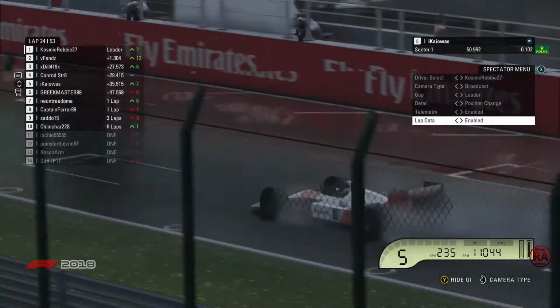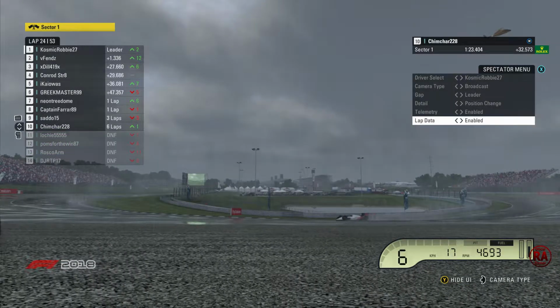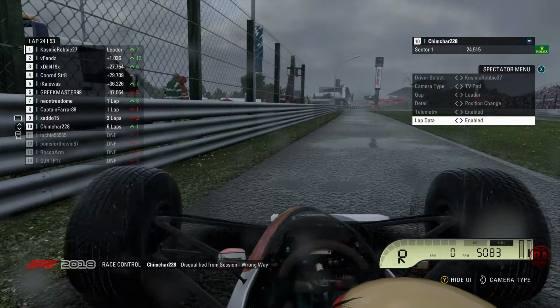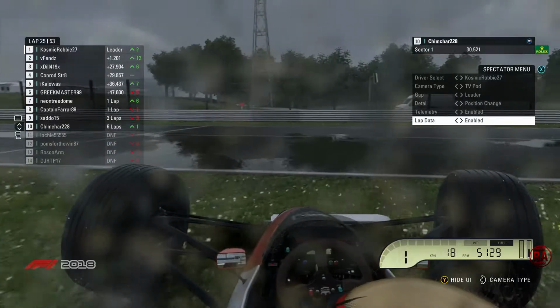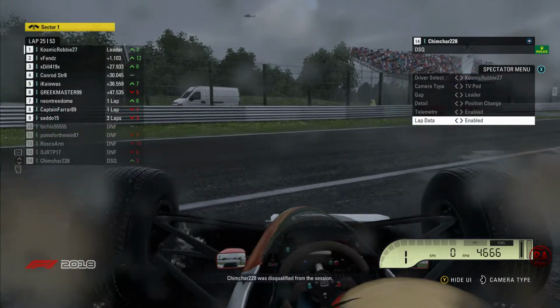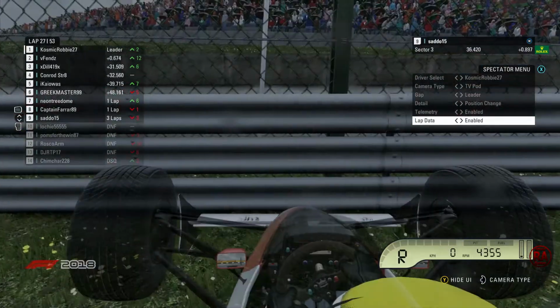And, well, his race is just going from strength to strength here. And it was weird. He actually did drive back the wrong way and actually gets disqualified from it. So that just pretty much sums up Chimchar's day, unfortunately. So, yeah, with that disqualification, obviously, he will go back to last place anyway. So, anyway, we continue on.